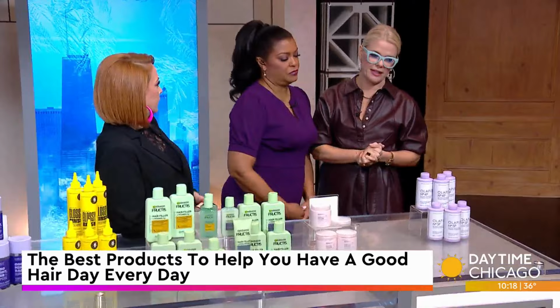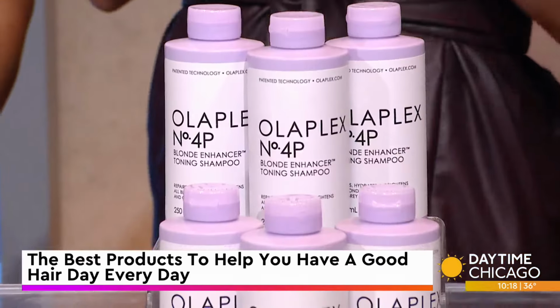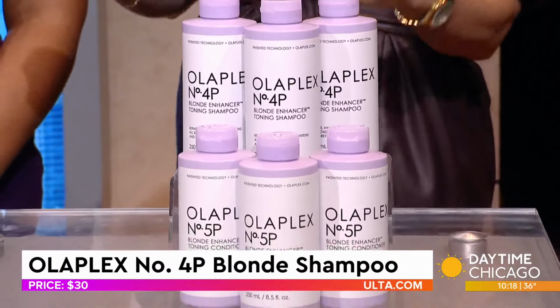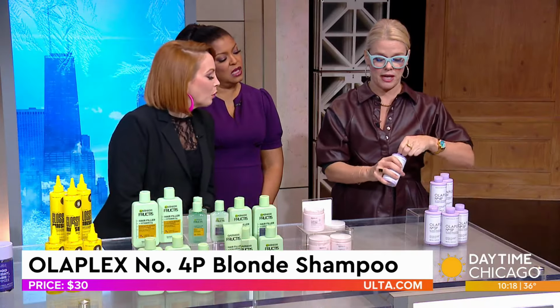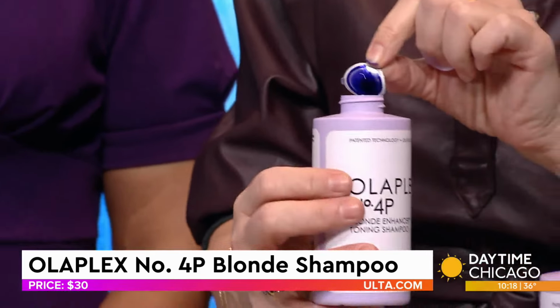And finally, Olaplex. When we were looking for color care shampoos, I told you about this earlier, there wasn't a lot out there, but there was a lot for blondes. So we tested out a few of these, and this was really the most intense. I want to show you real quickly the color that we're dealing with here. This color is no joke. Is it purple? It is dark. So you're thinking intense color.